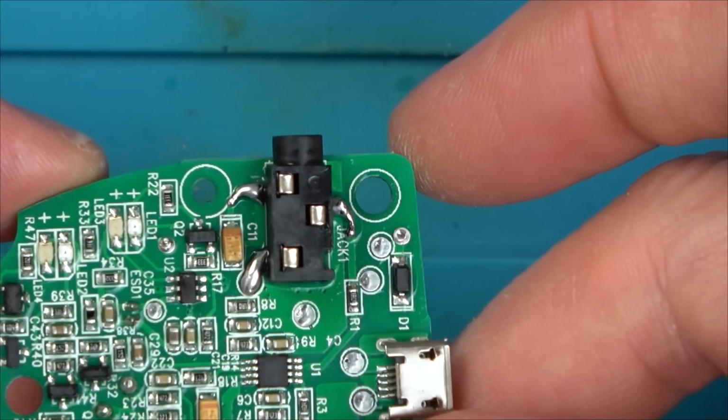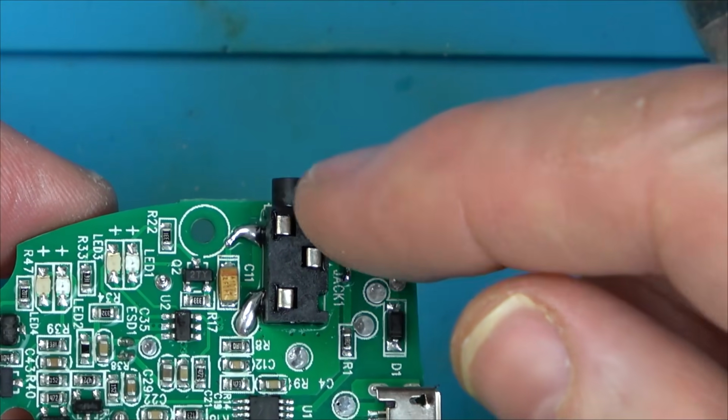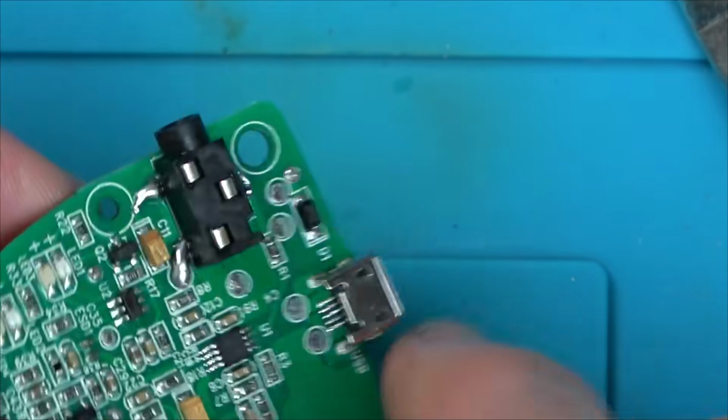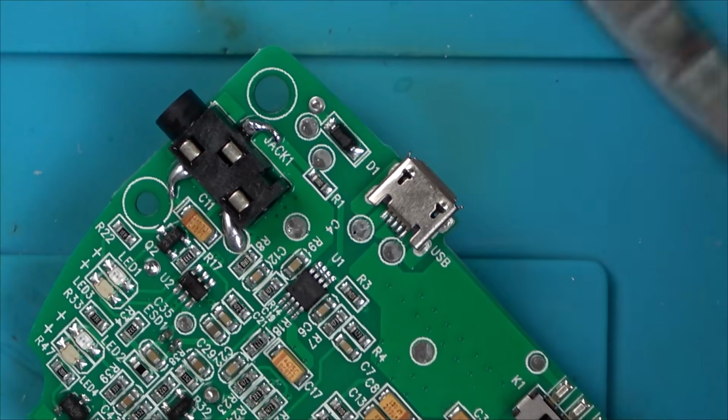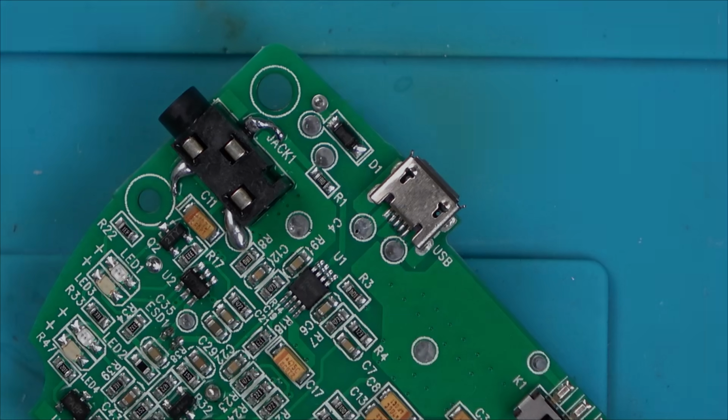Okay, so that's it there now. Lots of solder on it and also a wire as well. So I'm going to put it back in its home and then add the hot glue to it. If it needs to come apart in the future, a little bit of isopropyl alcohol removes the hot glue, no problem at all.